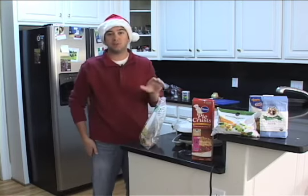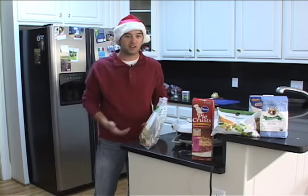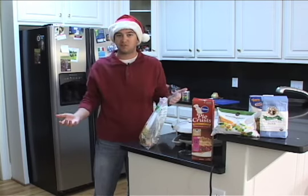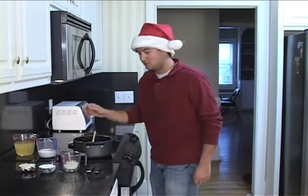And one thing that's really good about chicken pot pie around the holidays is you likely have some turkey left over from either Thanksgiving or maybe Christmas, and you can use leftover turkey instead of the chicken and save yourself some time. So while our chicken's cooking on the Foreman, we're going to add the rest of our ingredients to this pot on the stove.